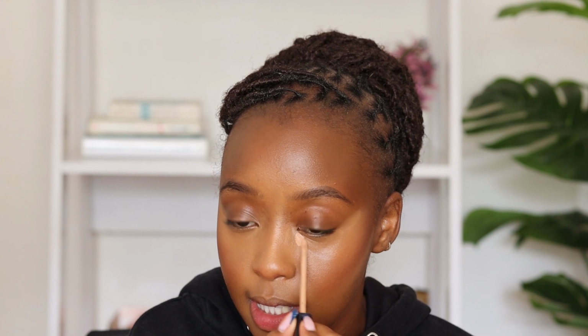I'm gonna be going in with a Maybelline concealer, and this is in the shade Deep 35. And I'm just gonna be going into the inner corner. I just want to have the under eye be really bright. Okay, not really bright, but bright.